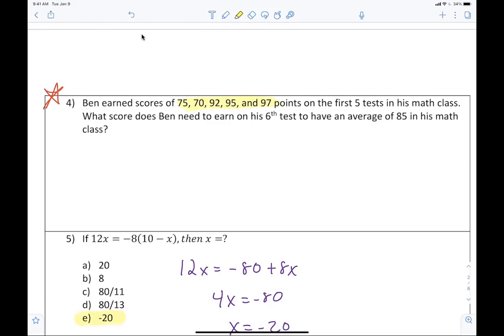All right. So with that being said, we can make an A. But I have one more test to reach my goal. So how many tests do I have so far? 5 tests. Somebody add those up for me and tell me how many points you've got. I have 429 points right now.